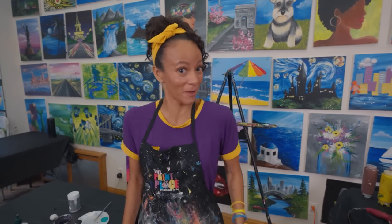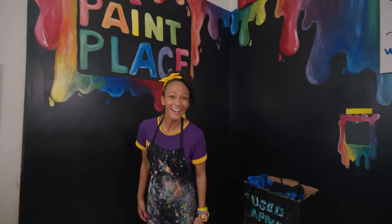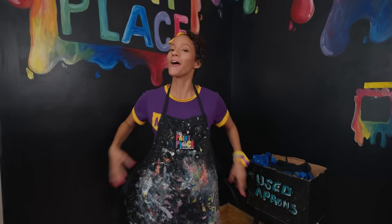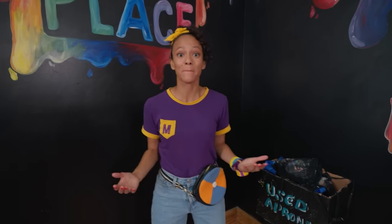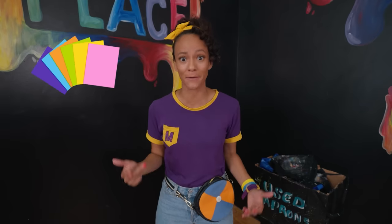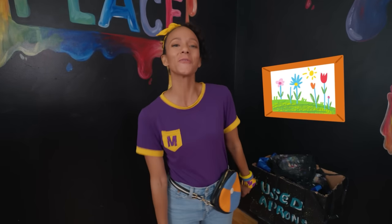Well, I feel like a real artist now. That was so fun. Well, guess I don't need my apron anymore because I'm all finished with my art piece. What a great day at the paint place. I got to make a mixed media art piece using construction paper and felt pieces and paint and glitter. Oh, that was so cool. And I even got to hang it up on the wall like an official artist.